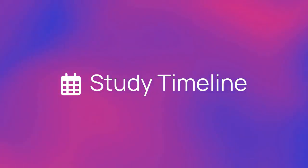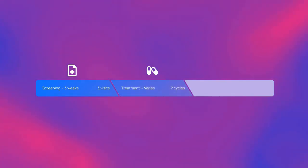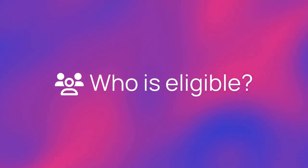Here is the timeline for this study. Screening will take approximately 3 weeks to see if you qualify. Timeline for the treatment varies by patient. After you enter the trial, you will be asked to share data with the trial for a total of up to 3 years.